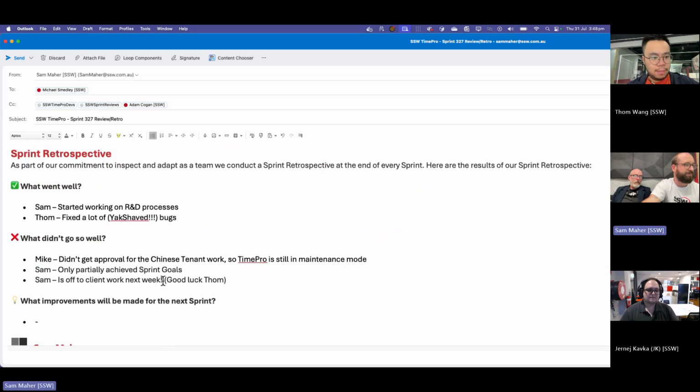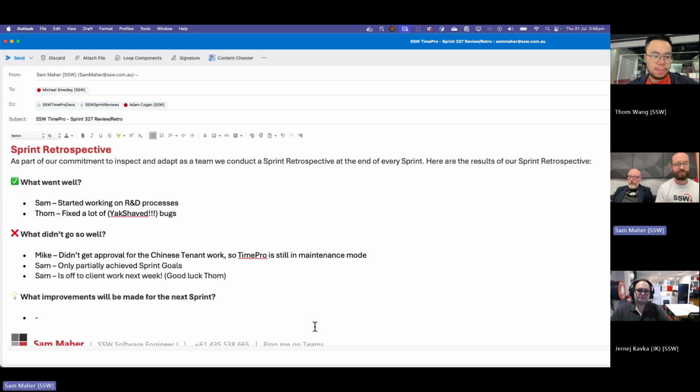So here we're getting to the retrospective, and the team discussed a little bit earlier, and we've entered these items in beforehand. So let's go through them. What went well? Started working on R&D processes, as discussed. Tom fixed a lot of Yak-shaved bugs, which is great. Mike, we didn't get approval for the Chinese tenant work, so TimePro is still in maintenance mode. So this is what I was talking about earlier, where we're kind of just in maintenance mode at the moment, fixing a lot of bugs.